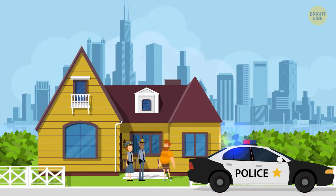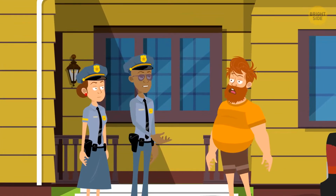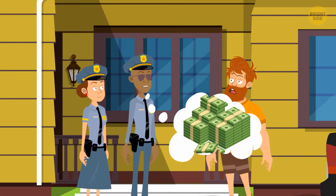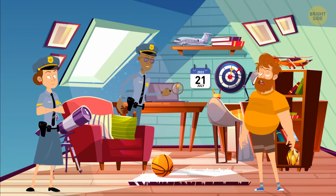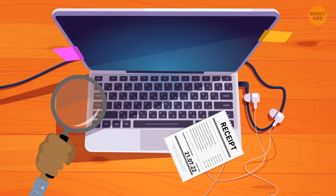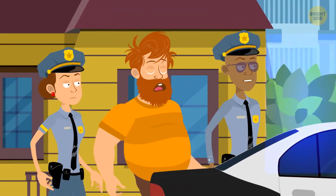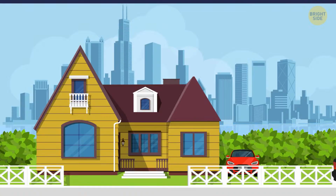The police knocked on Michael's door late in the evening. They had a search warrant. They accused the man of stealing a big sum of money from a supermarket. Mike claimed that he hadn't left the house all day, but one of the detectives saw something in his living room, and it led to the man's arrest. What was it?